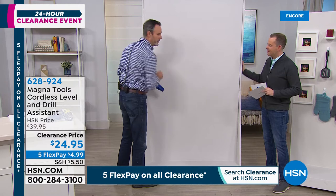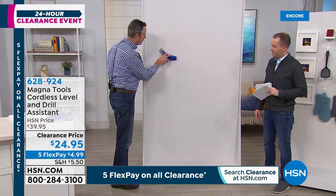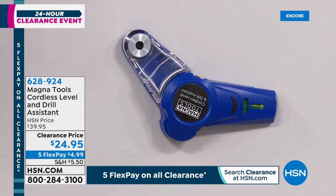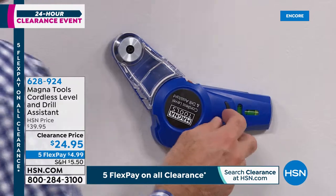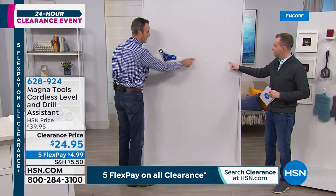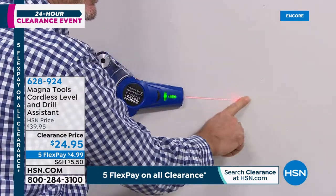Let's say I wanna put a shelf right here. I'll turn it on. It has automatic suction. It sticks to the wall, so it's hands-free. I wanna make sure what I put in is level, so I'll turn on the little level light. Oh, I got a laser beam. Can you see the laser beam? Look, it's a light here. Yeah, see it on my finger? I see it. All right.